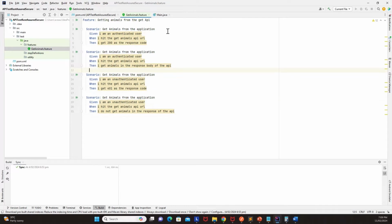And we will slightly change the scenarios as well, so that our scenarios are well described for anyone who is looking at our test cases or the features. Validation of response code for get animals from the application. So this is the validation.